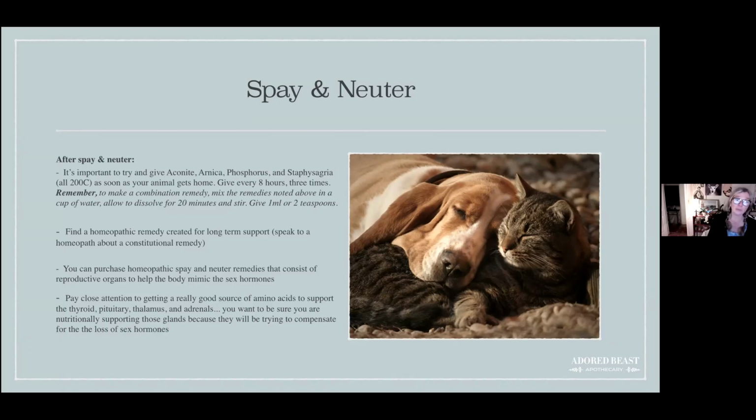You can also purchase a homeopathic spay and neuter remedy that consists of reproductive organs to help the body mimic what the sex hormones would do.